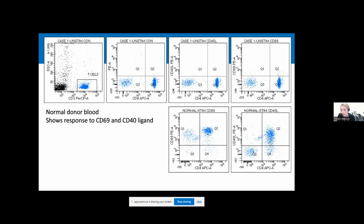And the T helper cells, CD4 positive, are now positive for CD40 ligand as well after this incubation with the stimulant. So it's quite a lengthy process because of the incubation times and things, but it works quite nicely in activating the T cells, and you can see quite good expression of CD40 ligand.